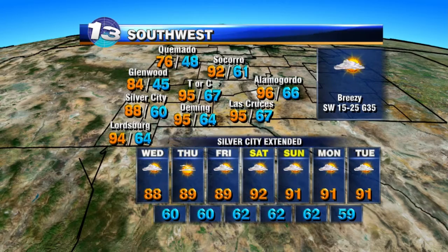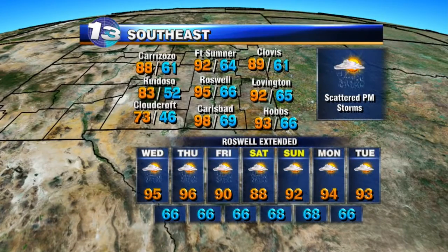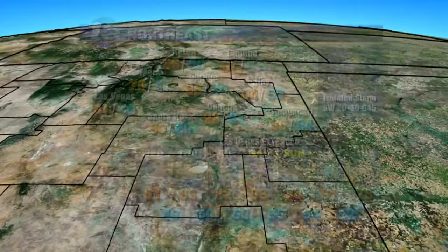Over the southwest, breezy with winds gusting up to 35 miles per hour. We could see a spot storm, but then drier for Thursday and Friday. Over the southeast, scattered storms possible. We could see a couple on the severe side, especially across the far eastern edge of the state, and we'll continue with that chance at a couple of showers or storms toward the weekend.